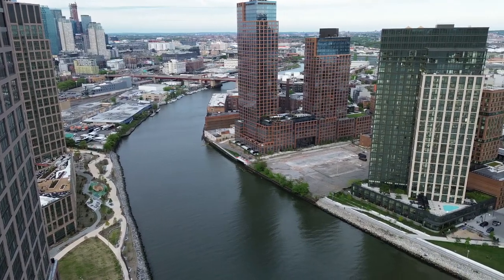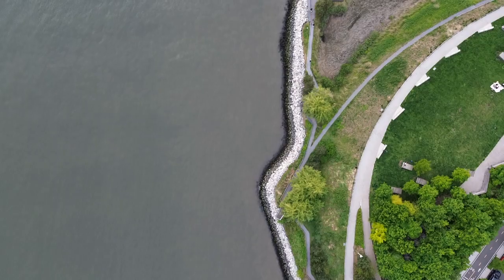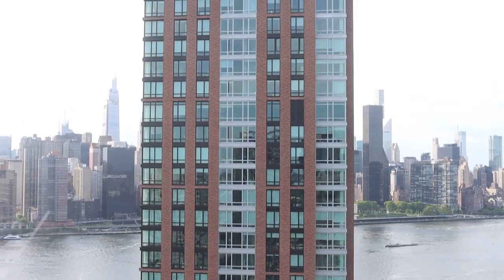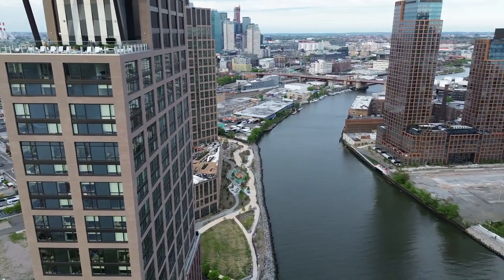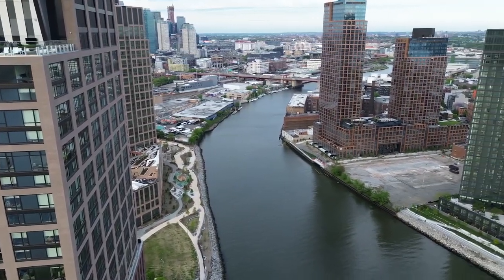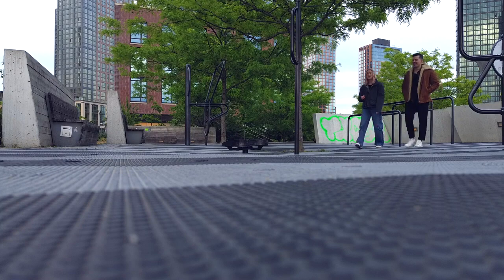It used to be mostly warehouses and commercial spaces, and now it has transformed into residential R10, which is one of the highest densities you can get for zoning purposes. And that has made this area, which used to be just commercial, come alive with residential living.